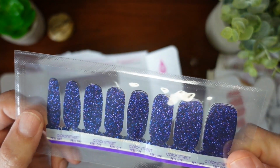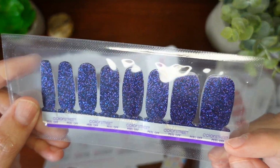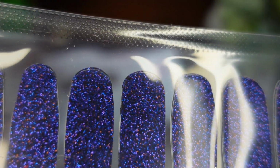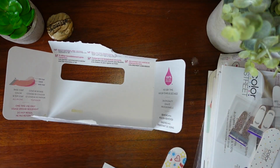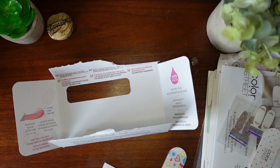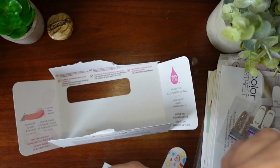And this is the one I'm going to be putting on today. It kind of looks blue at this angle, but if you look a little closer, it's purple and it has blue and orange glitter in it. The color of these is called Twilight Hour. Okay, so this is called Poison Spark. I'm not feeling that one.